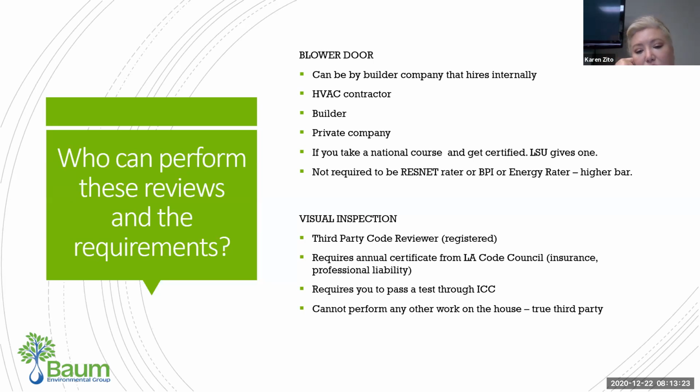It requires a third-party reviewer that's registered with the LSUCC, which is the Louisiana Code Council. And the Louisiana Code Council requires that visual inspector or code reviewer with the IECC to provide insurance every year and to register with the LSUCC, the Code Council, every year.